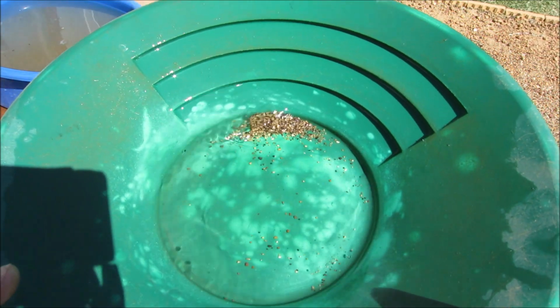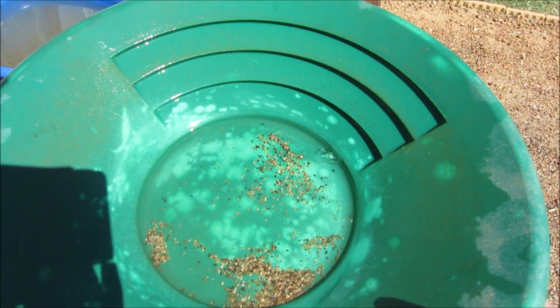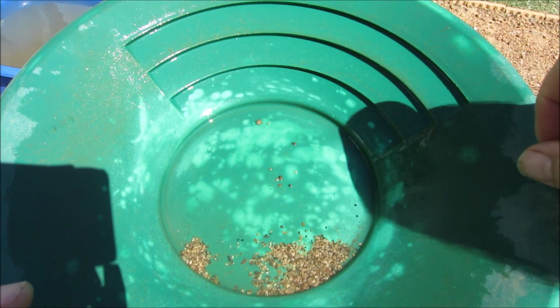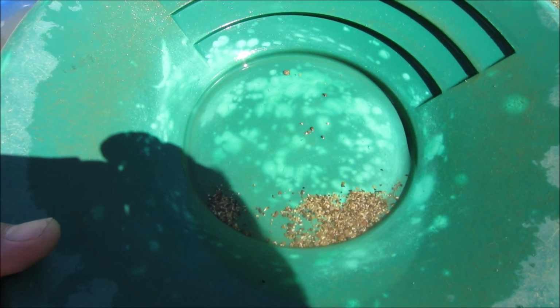Okay, let's have a look. See if we can get a big speck out of this. No, there's a piece of lead. That's a piece of lead just there. Piece of lead, no big piece of gold. Okay, I'll do another pan.